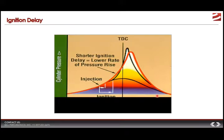Now, let's actually inject some fuel in there. All right, so the piston's moving up. At this point here is when we're going to inject the fuel. Now remember, we said that there was an ignition delay. So there's going to be a delay, a short period of time between when the fuel is injected here and when it decides to ignite. And what we can see is that depending on if that delay is long or short, that changes how the pressure rises and builds up inside of that combustion chamber after the fuel has ignited.